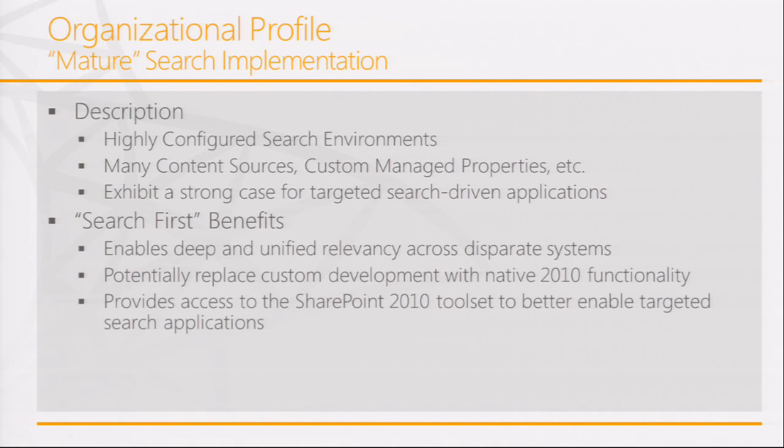These organizations typically have a good idea of what they want from search. They're organizations that have been using it. They've rolled their sleeves up and gotten their hands dirty trying to build search applications or build a richer search experience for their people. Typically they've already exhibited a strong understanding and a strong need for an actual search-driven application as well.